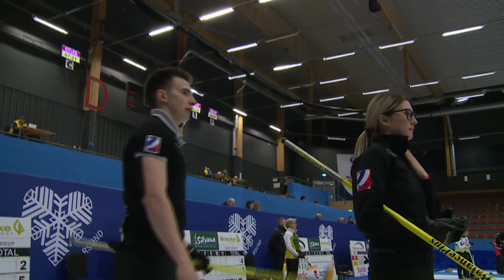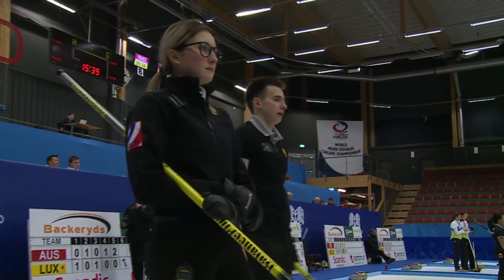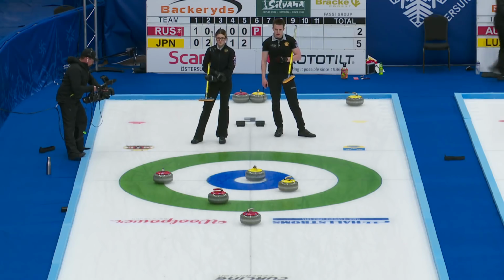Again, just might be that path too, right? Getting inside that 4-foot line where we don't see very many draws come, so might have got fooled a little on that.